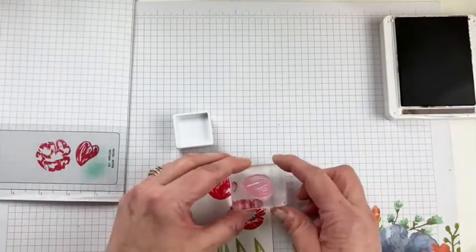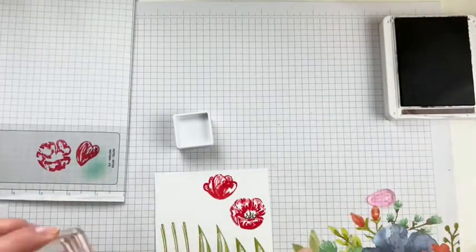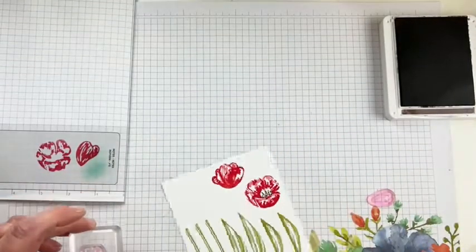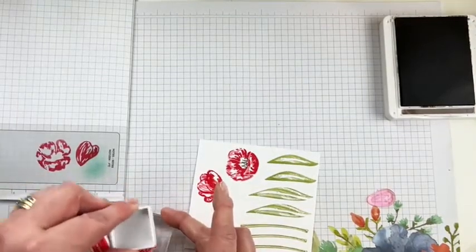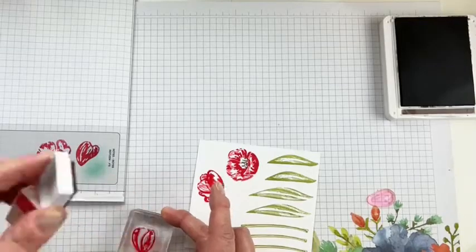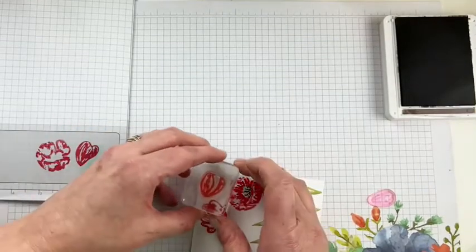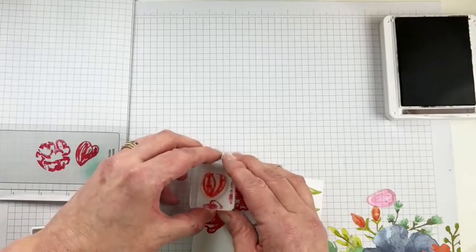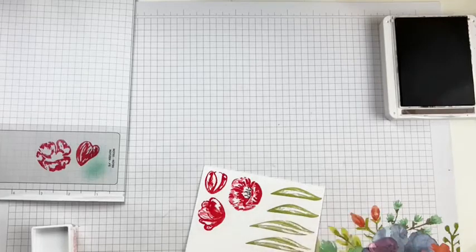And now we need one more. I think I'm going to do it right there. I ran out of small ink blocks, so I'm going to have to share that one. So I'm going to do that one over here. The outline. Do I have enough room to die cut these? Yeah. Well, I'll share a little secret in a minute. Oh, I need another block. Hold on. And then we'll do the filler.